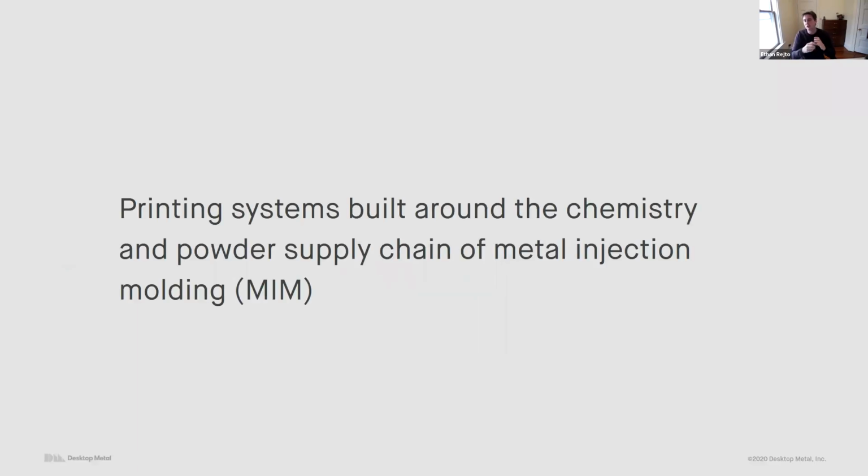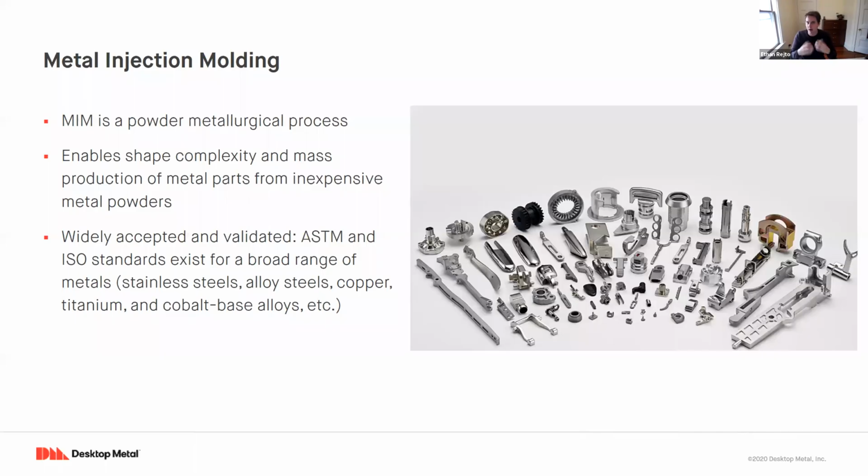At Desktop Metal, we chose to build our metal printers around the chemistry and supply chain of metal injection molding. I'm not sure how many of you today are familiar with metal injection molding, but it is a powdered metal process. It enables you to create these highly complex shapes and then mass produce them utilizing these inexpensive metal powders. You can see the wide variety of different geometries on the right here, many different shapes and sizes. It has widely accepted and validated standards, ASTM and ISO standards, allowing you to produce parts in a broad range of different materials. It's used in almost every industry you can think of, heavy use in automotive, medical device, consumer goods, firearms. It's really used across the board.